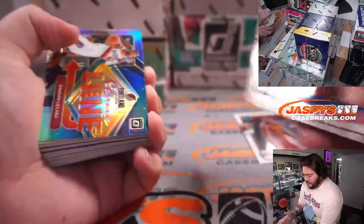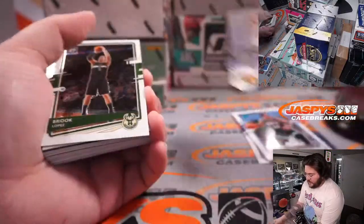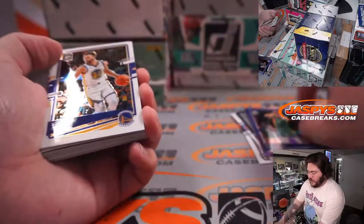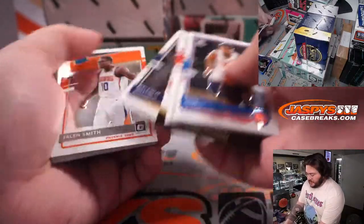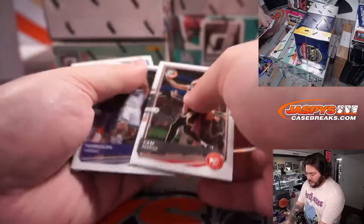Isaac Okoro, rookie. Silver Dame Willard, Express Lane. Desmond Bane, rookie. Giannis, T-minus 3-2-1. Our purple, Josh Richardson. Purple non-numbered going to the Mavs. CJ Elleby, winner stays Kevin Durant. Silver, nice one, Brandon Ingram. Former All-Star for the Pelicans.